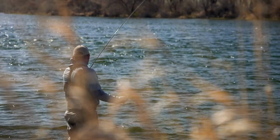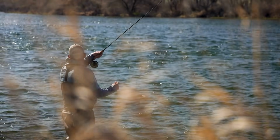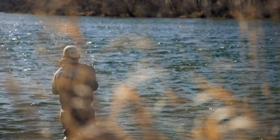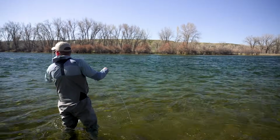Obviously there's some things to look for. If there's a good drop off, if there's a good seam line, there are certain things you want to look for. But on the Bighorn with this higher water, these fish are pushed way in tight sometimes. And as you saw those first few fish, they were sitting right out in front of us here. I mean, you could easily walk over those. And they'll eat pretty good on the swing here too sometimes, for some reason.